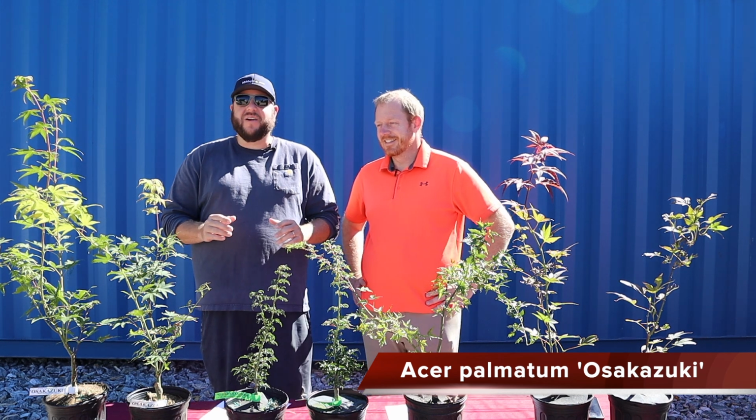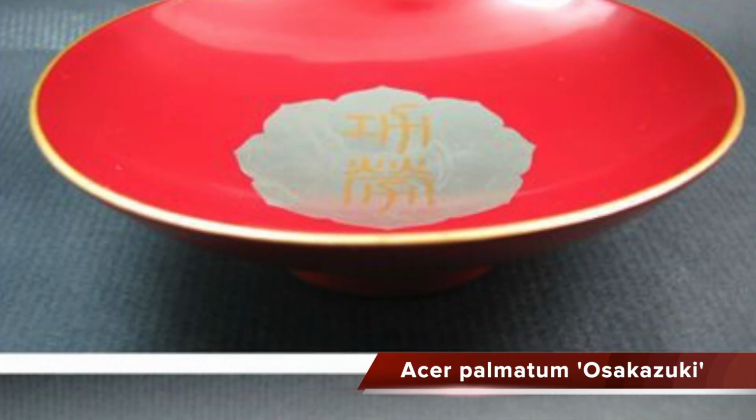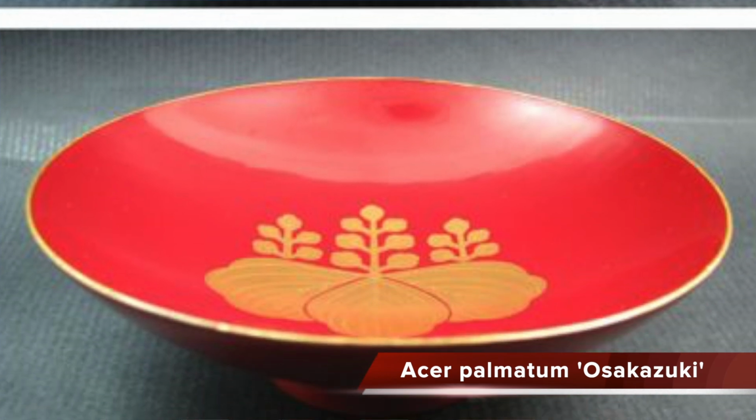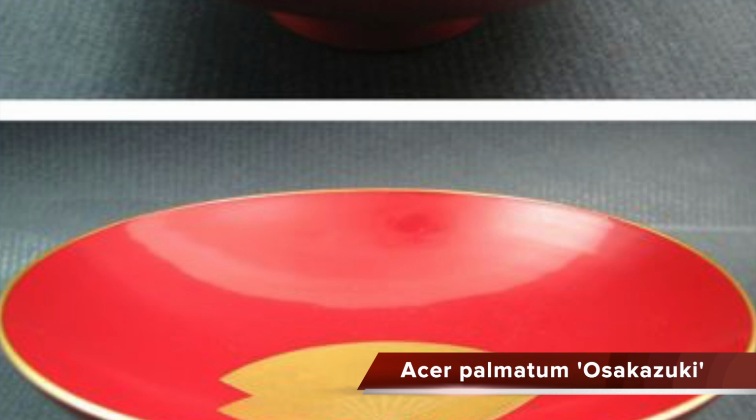Saying Osaka, Osakazuki, I'm like, hey, I gotta be onto something here. And it turns out it has nothing to do with Osaka. What this actually pertains to is a specific cup, and the color of that cup is very reminiscent of the fall color on Osakazuki. So these cups are typically that brilliant, bright, picked up red.